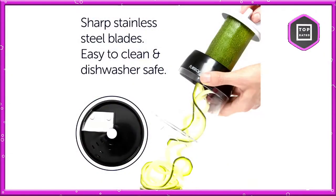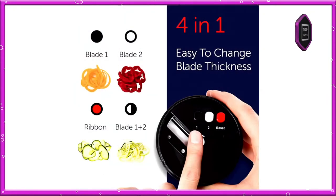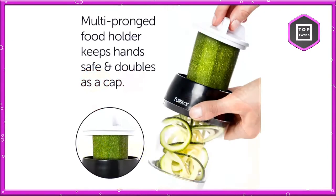It also offers you a mess-free storage solution, because the Full Star Spiralizer comes with a removable container to catch all your freshly sliced vegetables and a lid, so you have the option to store it for later. Keeping this gadget specifically keeps you and your family safe, because the stainless steel blades are high quality and razor sharp. Your handheld spiralizer therefore comes with a non-slip finger guard to keep you safe while in use. This also minimizes waste and maximizes your yield of delicious zoodles or anything else as well.